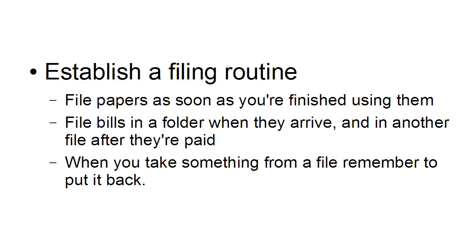And when you take something from a file, you must remember to put it back. Otherwise, as I was just saying, it defeats the whole object of it. If you take something out of the file and then just simply stick it in a pile on the side of your desk, well, then there's not a lot of point in having a filing system, is there? You do have to stick with it.